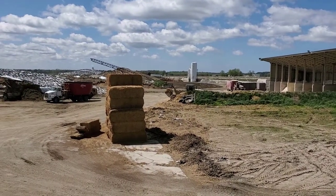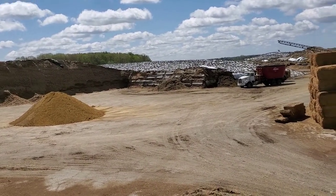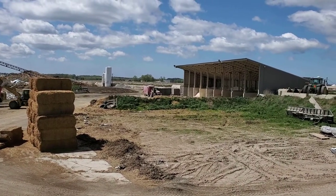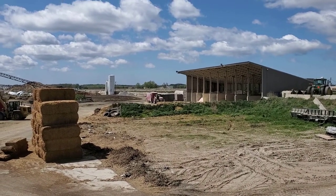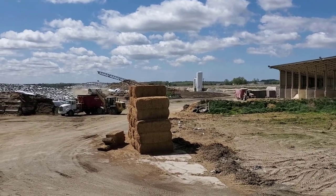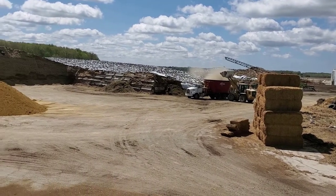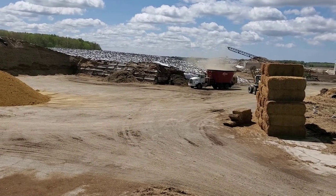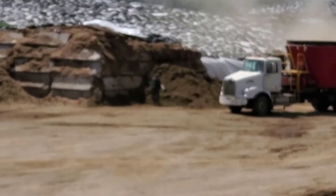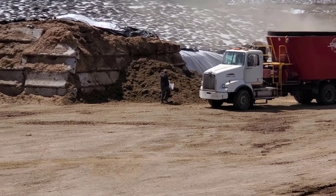We use 2 feed trucks and 1 pull type. The pull type is most of the time used for mixing the super mix. And the 2 trucks are to feed the entire dairy. Also, we bring in for the evening, like you see right now, the person picked up a sample. Probably going to get the dry matter for tonight, so we'll feed it tomorrow.